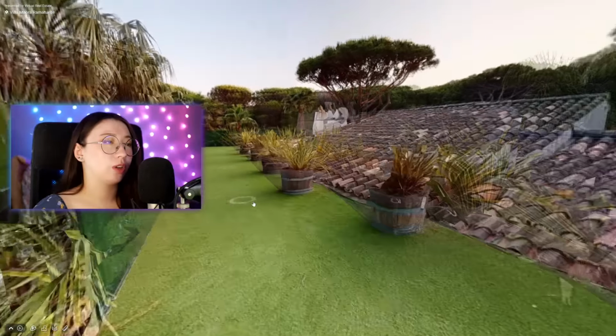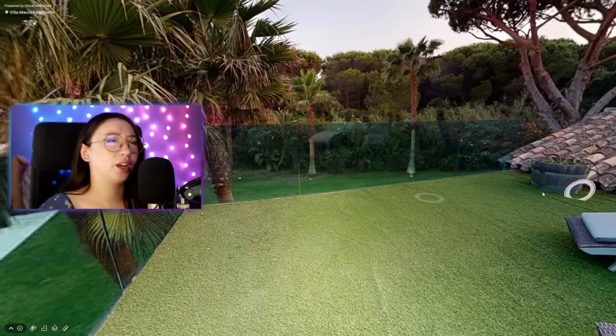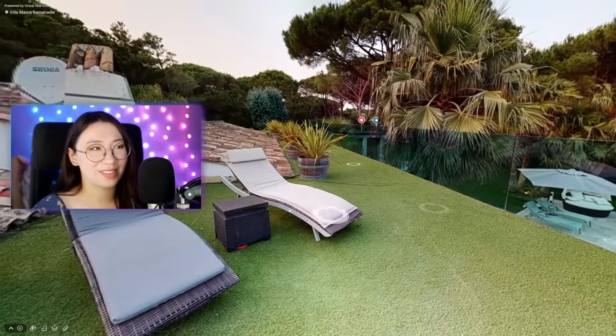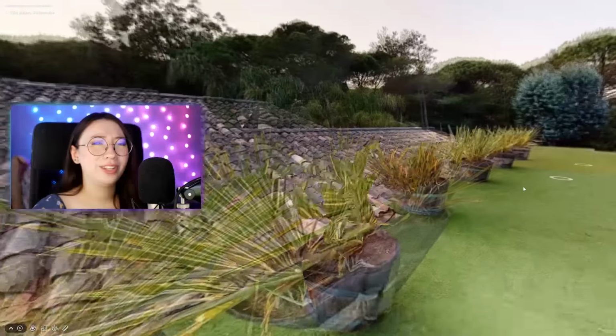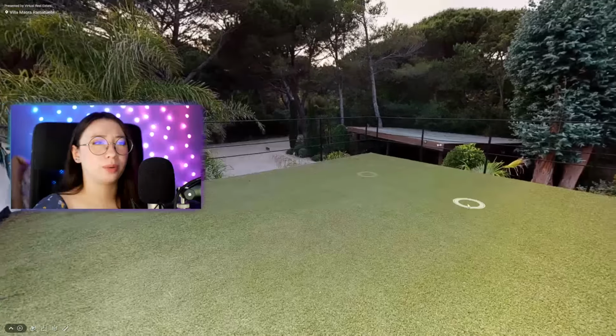So this is a nice rooftop, but all my favorite parts of this house have been the exterior, which is definitely a common theme in a lot of homes. Sometimes I hate the interior and I love the exterior. This is definitely one. I really just don't like the house in general. I really thought I was gonna like it way more.